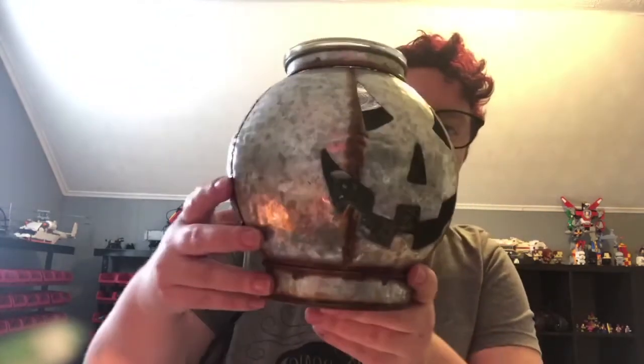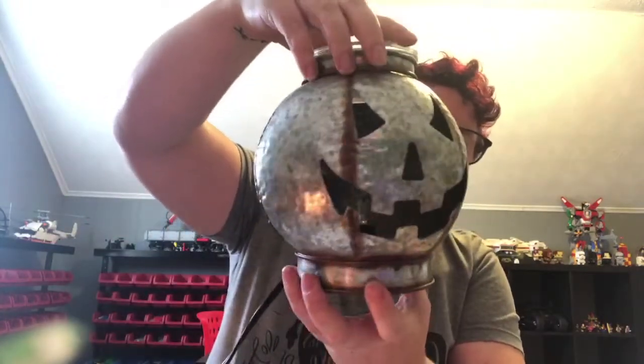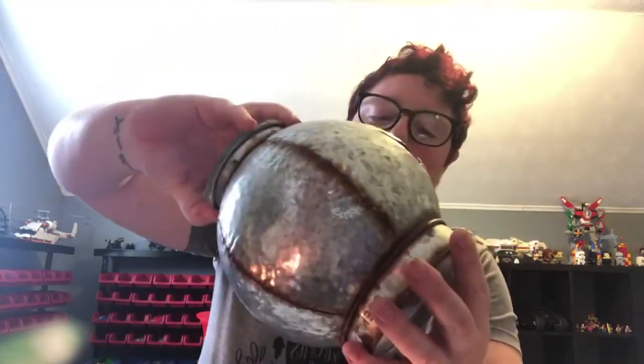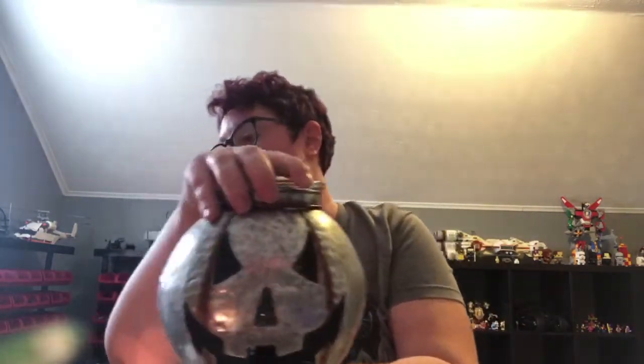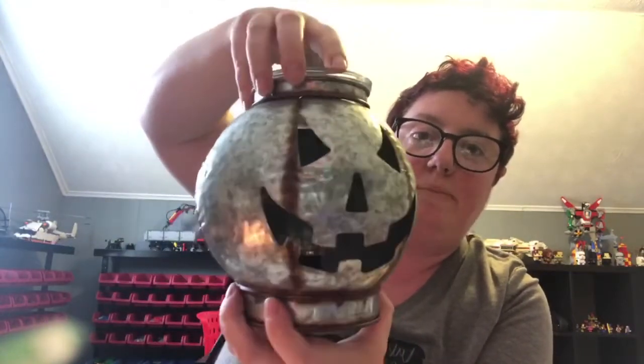All right. Here it is. Are we ready? I'm going to do it without the light on first. It's so light. It's kind of weird how light it is. This is Rustic Jack. It is entirely the galvanized metal. But look, I love that it's rusted kind of at his seams. He is big. I think he is the exact same size as Stargaze. So he is big. He is a large buddy.